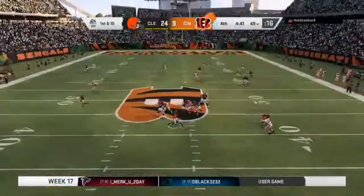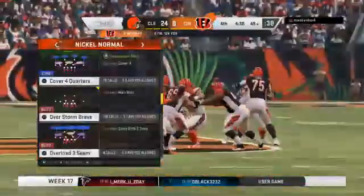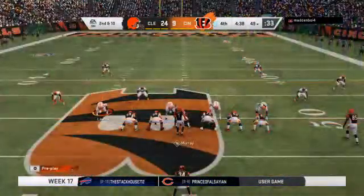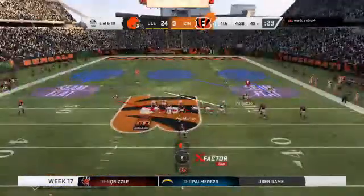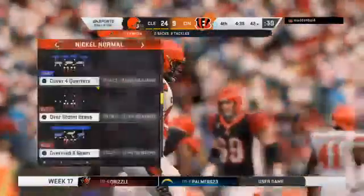Murray now on 1st down, looking long for Thomas. And that is incomplete. Showed off the arm strength there, but to no avail. 2nd down. This defense is continuing to contest every deep ball that is thrown downfield. And look, it doesn't matter whether you're playing man or zone. Eventually that becomes man on man. Nowhere to escape, and he goes down.